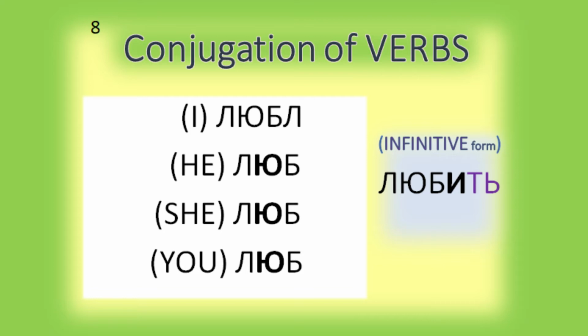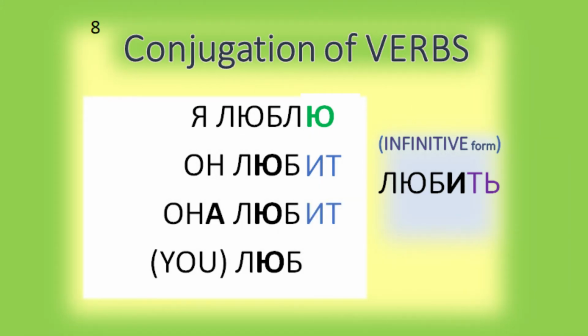Here is how to conjugate the verb to like or to love in the present tense. Replace the infinitive ending т and soft sign with the appropriate endings. So, I like is, я люблю, he likes is, он любит, she likes is, она любит, you like is, ты любишь.